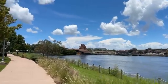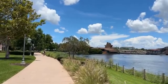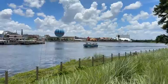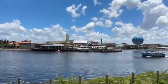You can see the boat dock is right up ahead there. So again, you can hop on the boats over here, or there's another dock specific to Saratoga that you can hop on to get over to Old Key West and Port Orleans or to Disney Springs.